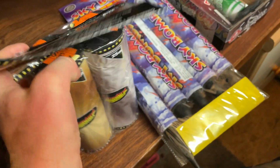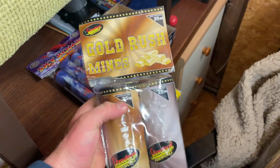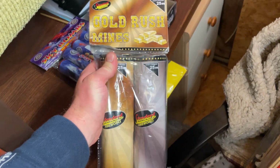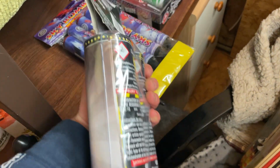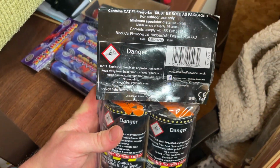Then we come on to Gold Rush Mines by Standard. I had to get these. I got these for about £11. I think that was a bit of a steal. I think they go for about £15 normally, which I've seen on the Galactic site. But guys, if you haven't seen the videos, these are cracking mines.